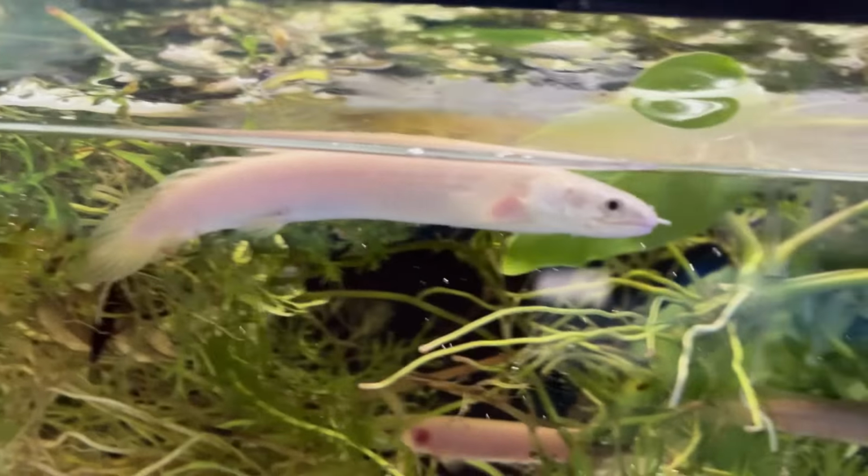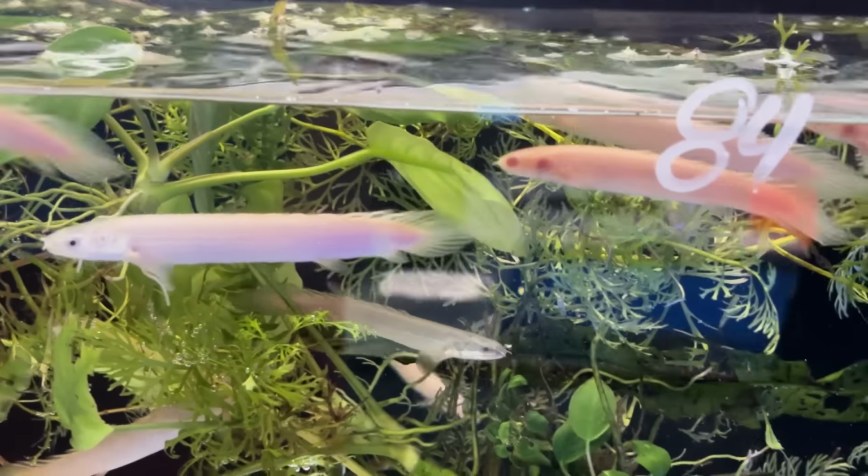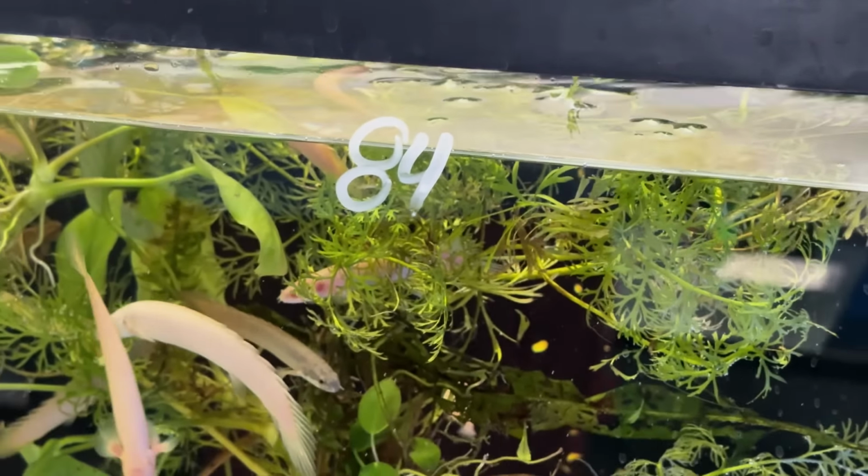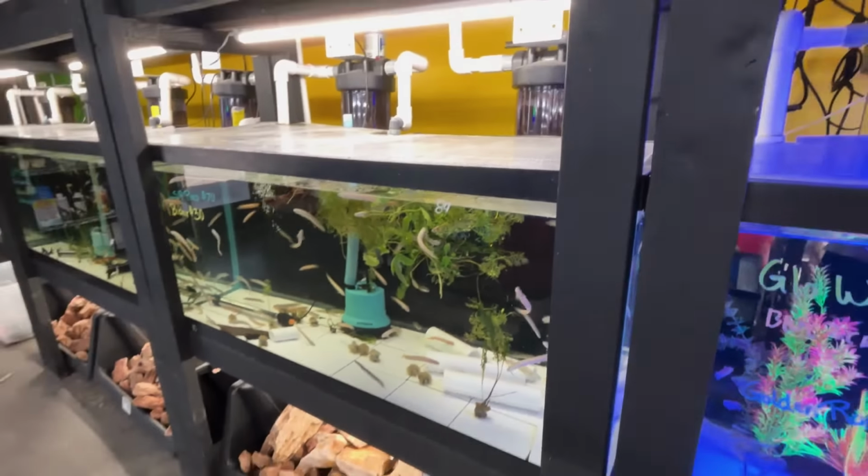Do you keep any of these out? Not at the moment. I don't have anything really set up at home at the moment because we have about 300 aquariums to maintain here.